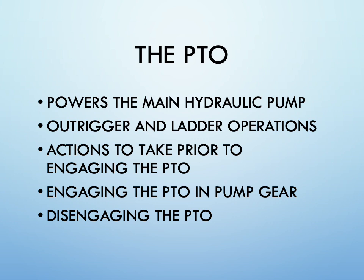Don't attempt to engage the PTO when pumping water. The RPMs need to be brought down as low as possible before the PTO is engaged. Lower the pump throttle to idle. And always disengage the PTO after use. The PTO or transmission may be damaged if the apparatus is driven with the PTO engaged.